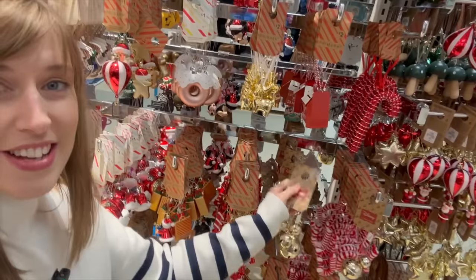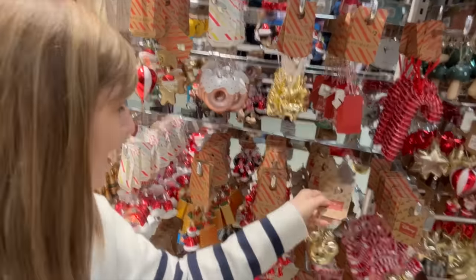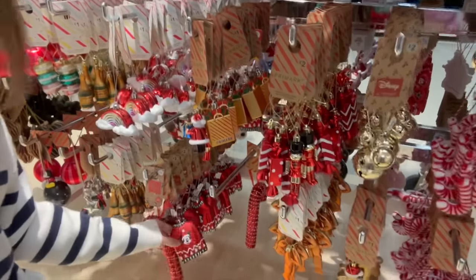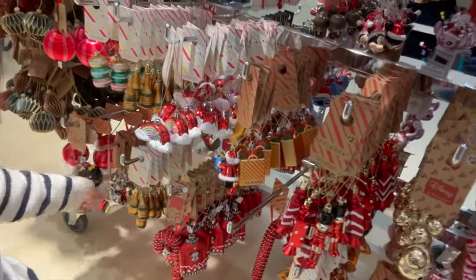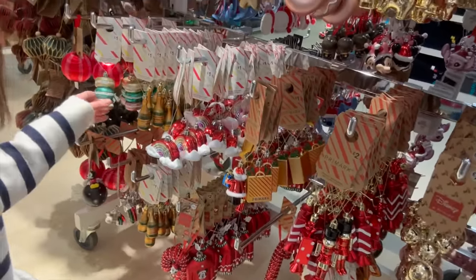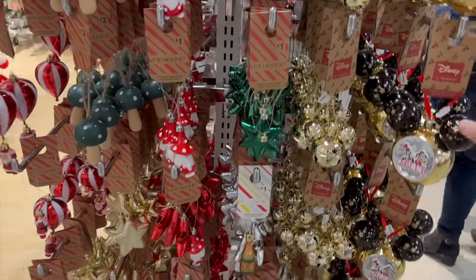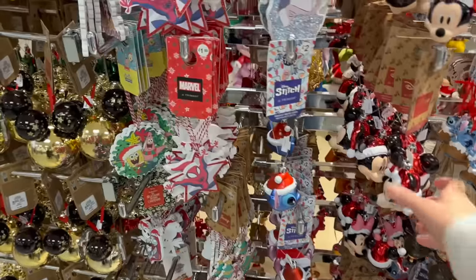Oh. We have a hidden Mickey. It's a bell in the shape of Mickey. Mickey sweatshirt. It's quite a lot, isn't there? Bubbles. Macaroons. Actually seen a lot of food decorations for Christmas trees this year. Maybe I've just missed them previously. Another one there, Jolly. Mickey.